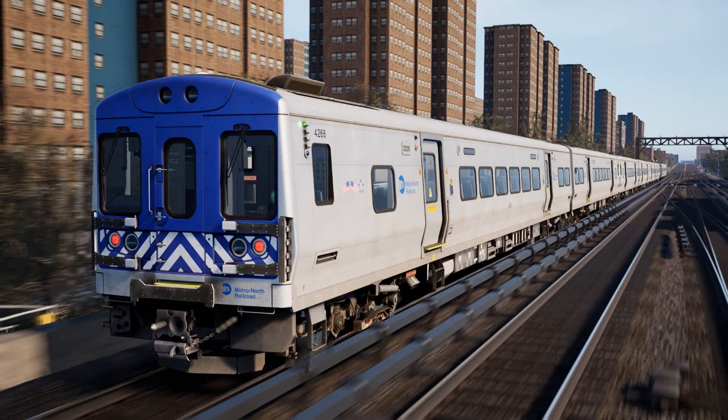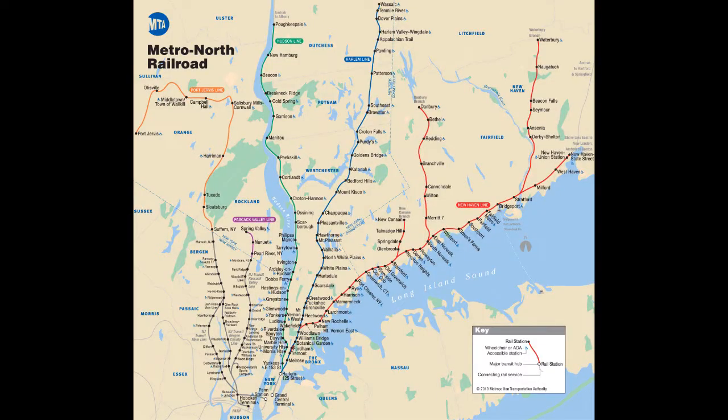I'd like to remind DTG, in the unlikely event that any of their staffers are watching, that there is an awful lot more to the Harlem line than just the somewhat tiny section you actually bothered to include. For reference, I'm going to try and highlight how much of the line, or rather how little of the line, is actually included in TSW2 compared to the whole route.